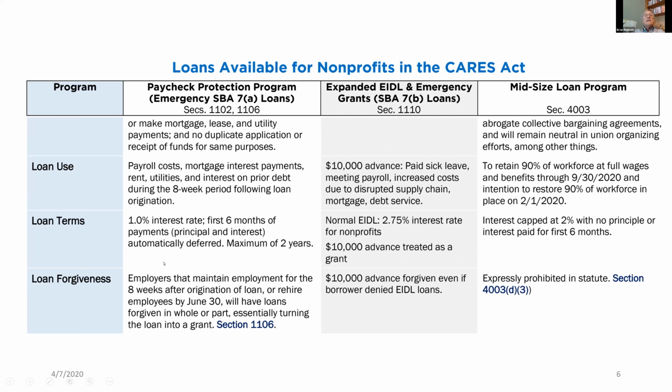It is designed, as I say, to cover predominantly payroll costs. It's designed to have you keep people employed, but it can also be used for mortgage, rent, utilities, those kind of things which are necessities to keep your organization running. 75% of the amount you get of the loan must be used for payroll, which, as I say, includes benefits. So it would include health insurance, retirement benefits, all those things that are considered part of your payroll.